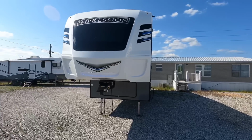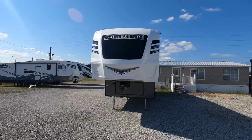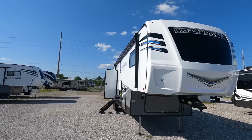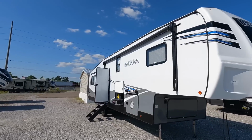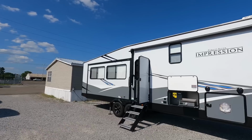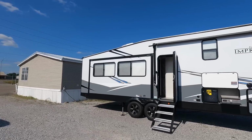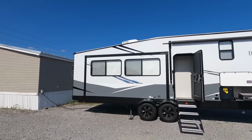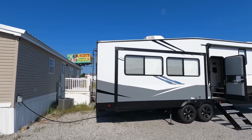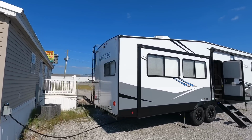What's going on, everyone? I'm Andrew with Camper Kingdom in Meridian, Mississippi, and today we're going to be viewing this 2021 Forest River Impression Model 315MB. 4 total slides, sleeping room for possibly 7 full-size adults. You could look at this as a 3 queen, but it's really just a mid-bunk floor plan. The manufacturer says that the loft bed mattress is that of a queen-size bed.